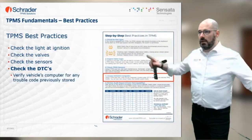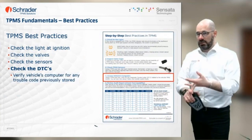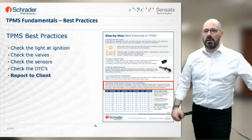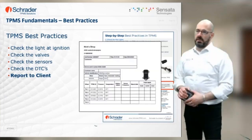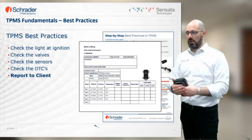All right. Check the light at ignition. Check the valve for pre-existing damage. Check your sensor. Test your sensor. Check for DTCs. And the last one is the one, in my point of view, the most overlooked: report. Put everything on your work order. You want to communicate that to your customer.